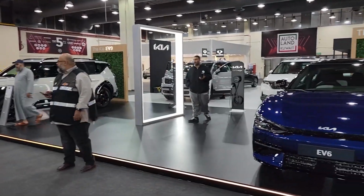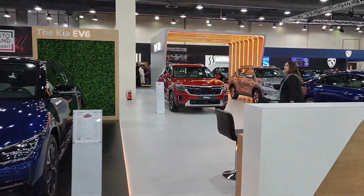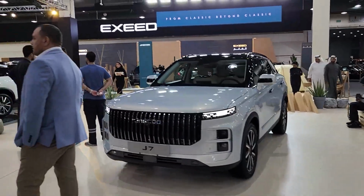so I could not see much. There were Kia cars also. All the Kia cars which are available in Kuwait are on display here as well. Besides that, there was Infiniti.